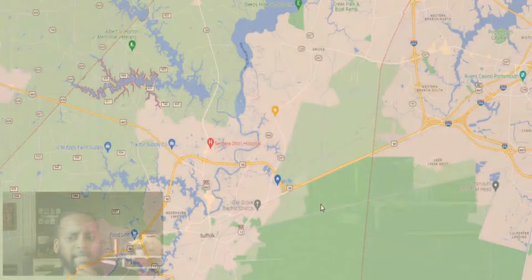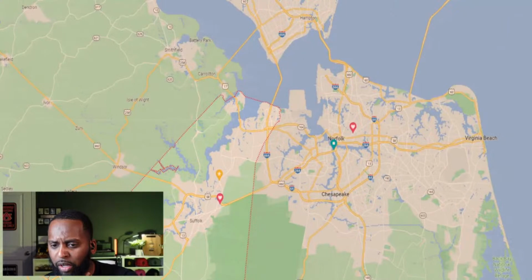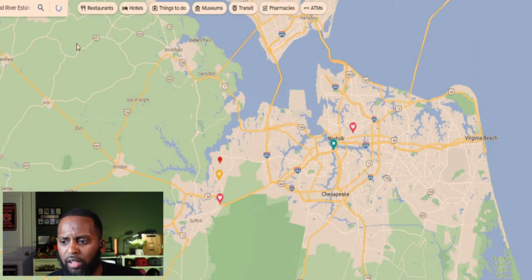So one of the reasons why I bring that up is because I just want to show you, basically, if you are looking to move to Suffolk, you've got to know exactly where you're going to be commuting from. So let's see, we're going to bring back up your Nansemond River Estates, right? So that way I can give you an idea exactly where that's at. So let's just bring that back up real quick. So Nansemond River Estates is here, right?